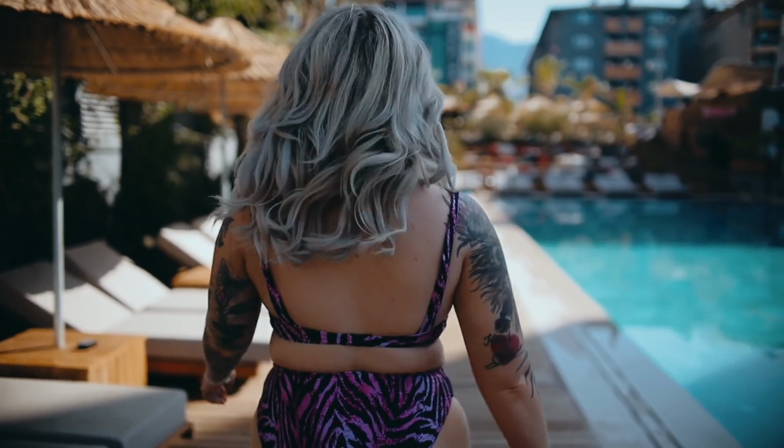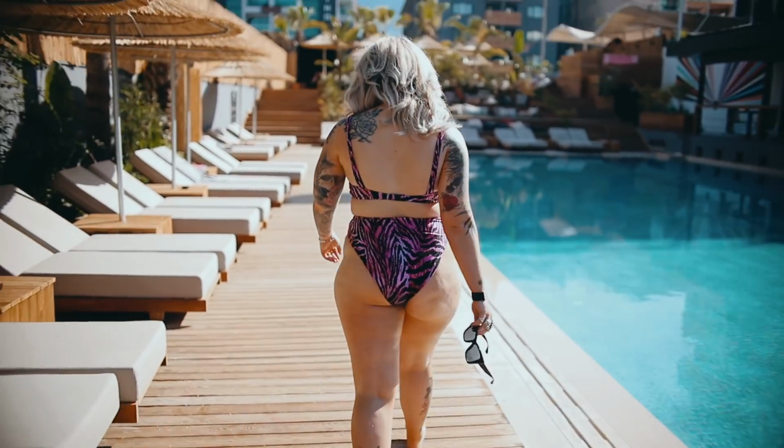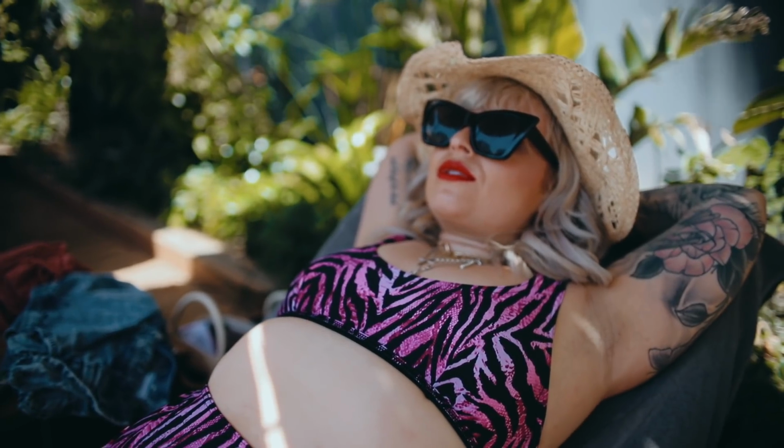And the top that you can get with it is almost like a sports bra. It's just like this kind of cropped bralette. And again, for me it's fine. I've got little boobies, so it works quite well.